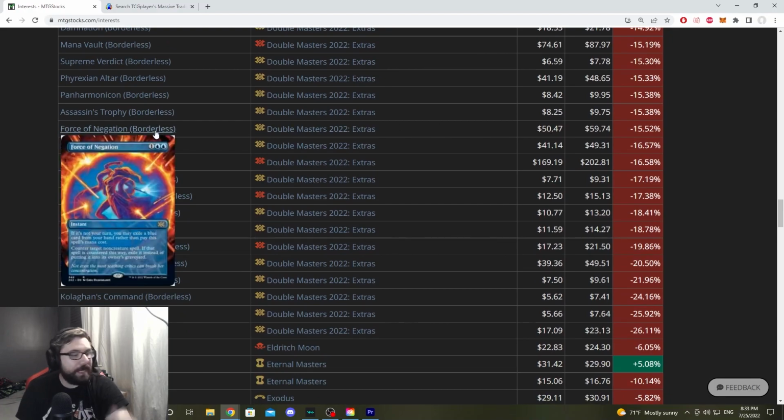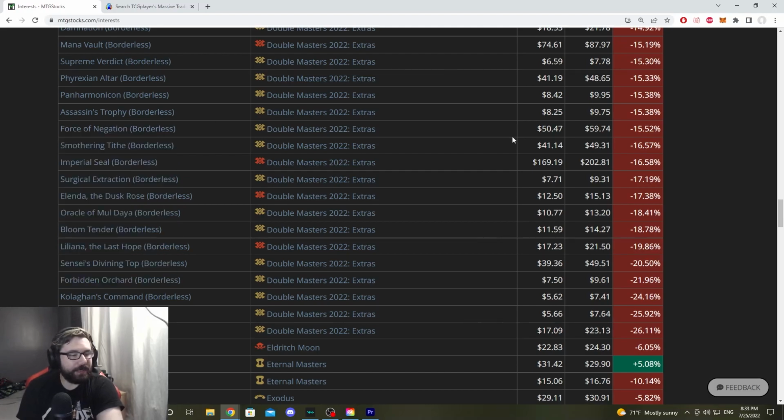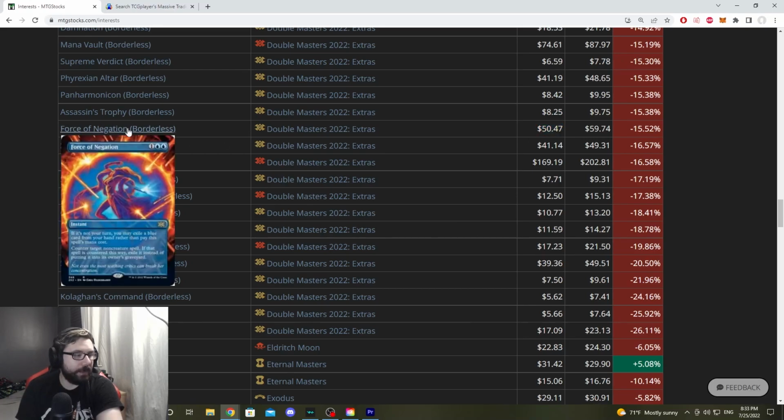We do also Force of Negation, going down to about $50 for its borderless version. $50 for Force of Negation. It's kind of an interesting concept. I'd be curious to see how much further that goes down, but I'd imagine it's probably not going to get anywhere below 40, just because it's a pretty useful card.